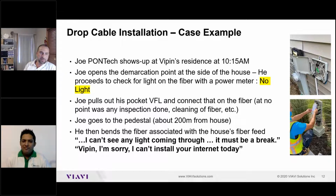He pulls out his pocket VFL, connects it to the fiber, and of course there's no inspection done before or after. Joe goes to the pedestal, maybe 200 meters or so from the house, and he bends the fiber to see if there's a bit of a leak there and check if it's the right one. And he concludes that he can't see any light coming through. So he assumes it must be a break, right? So he goes to Vipin and tells him, Vipin, I'm sorry, I can't install your internet today.